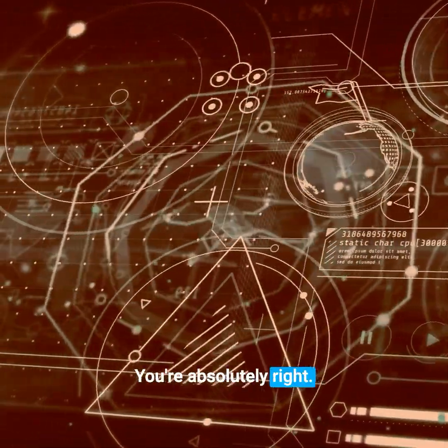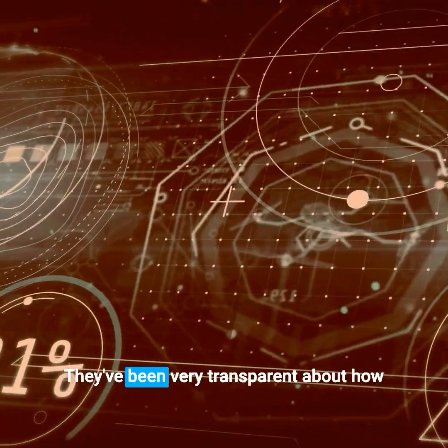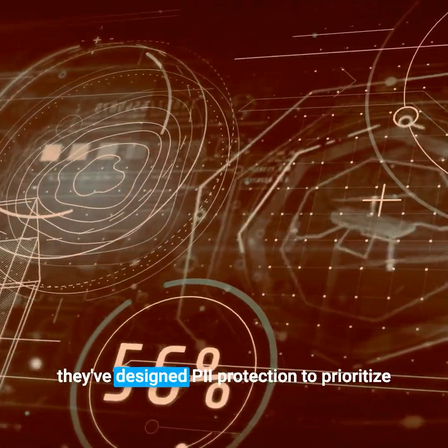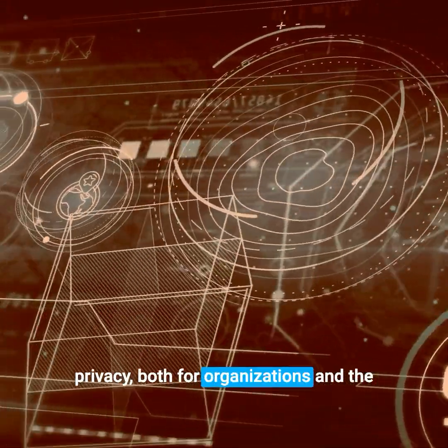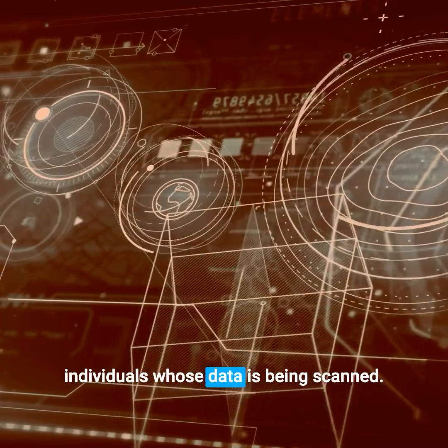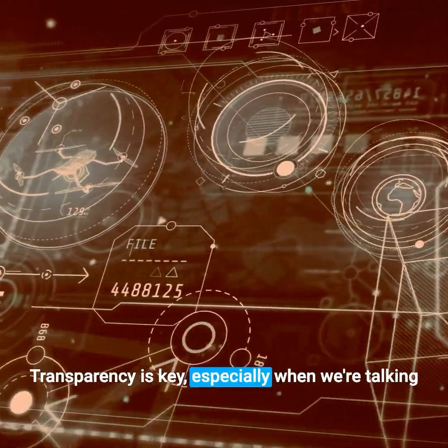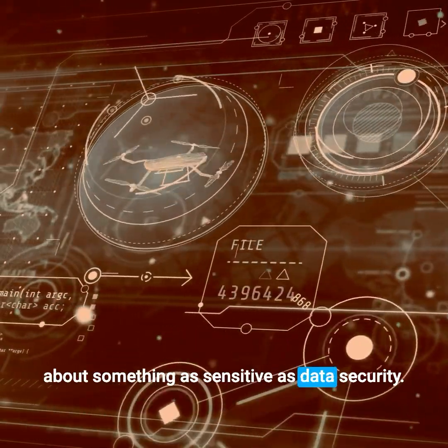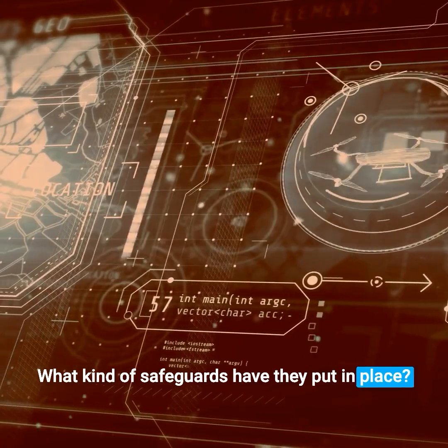You're absolutely right. It's a huge concern, and it's one that Polymatus takes very seriously. They've been very transparent about how they've designed PII protection to prioritize privacy, both for organizations and the individuals whose data is being scanned. Okay, I'm listening. Transparency is key, especially when we're talking about something as sensitive as data security. So how do they approach it? What kind of safeguards have they put in place?